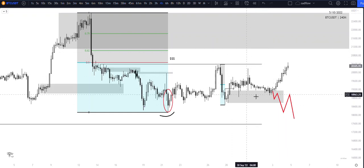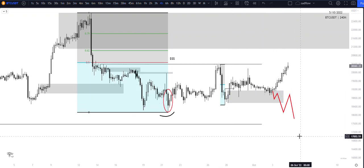So that's what I look for every single time. I have alerts at this low right here, I'll have alerts at this high right here. Once this high is broken, I'm saying, okay, I can long. Once this low is broken, I'm saying, okay, I can short.